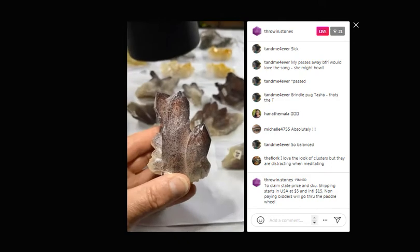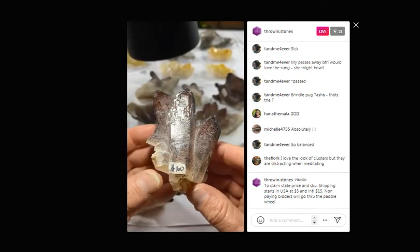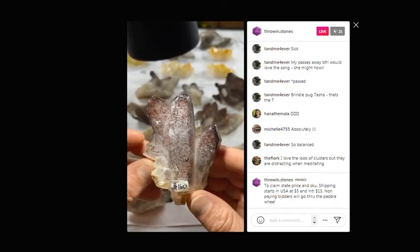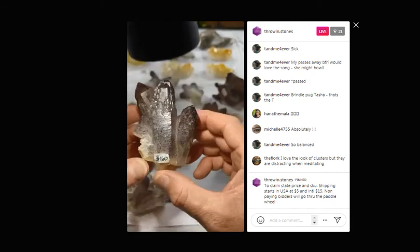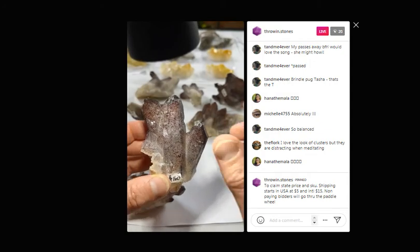I love the look of clusters. Distracting when meditating, yeah, because you want to dive in and be like, whoa, look at all that aesthetic, man. And it's just like, shut up, mind. You try to hold it and the cluster distracts your mind. I know, it's because you got that monkey mind, Flork, and you got to take it under control in your meditation.